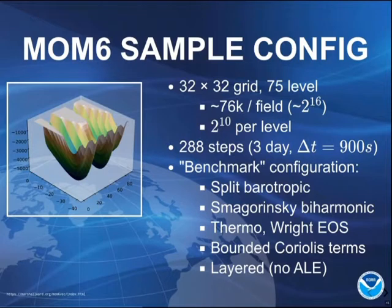Some of the things that are turned on impact the performance but don't necessarily impact the utility of the solution. For example, we are running split barotropic, so there's the barotropic solver alongside the full 3D solvers. We have a CONCURRENCY by harmonic, which I call out because in addition to being a complex calculation, it involves a very expensive square root. We have full thermodynamics on, which includes a right equation of state, a very complex expression with a lot of calculations in it.